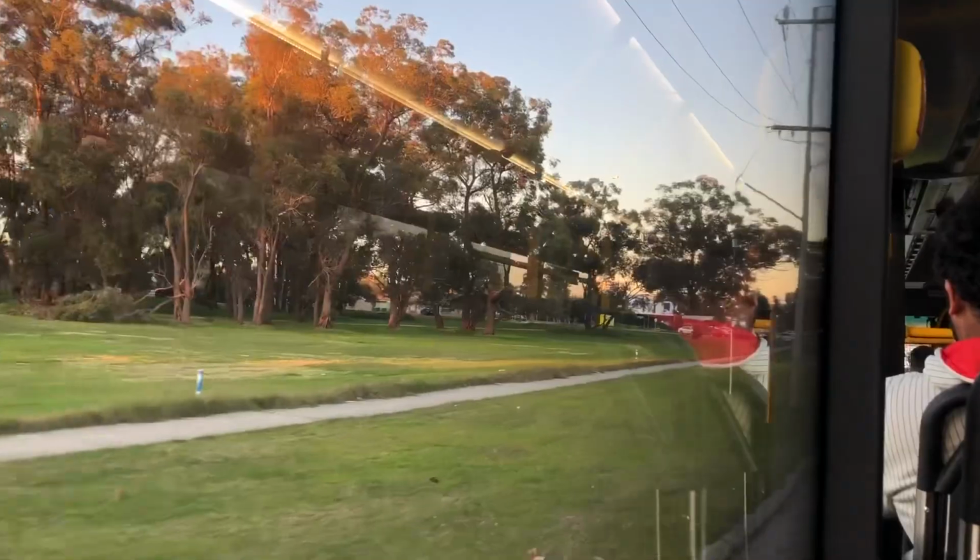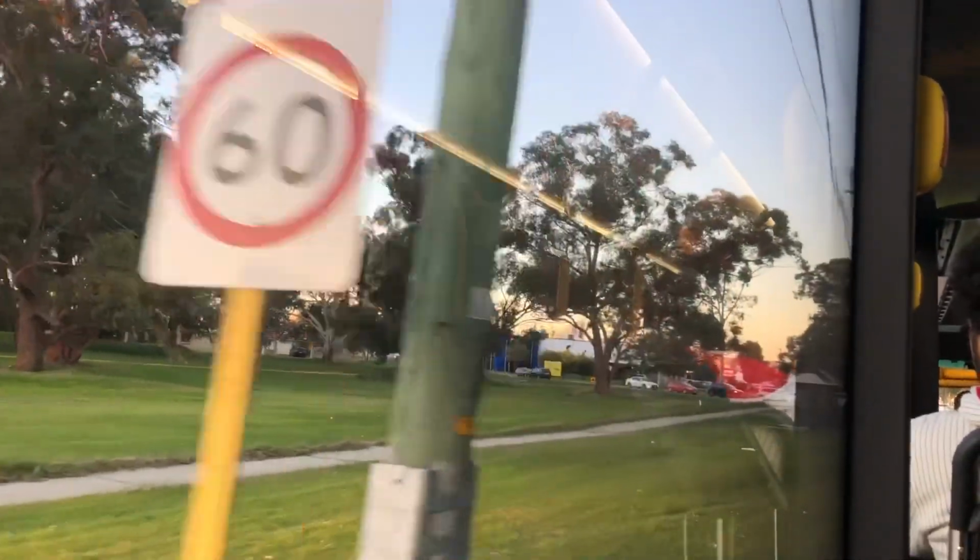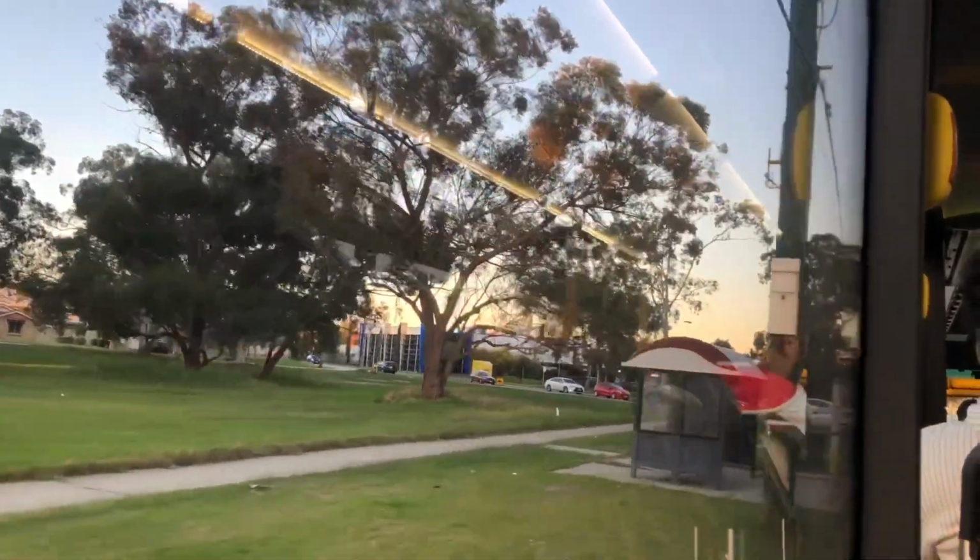Yep, made it back to Manning Road and now it just takes the same path as the 100.